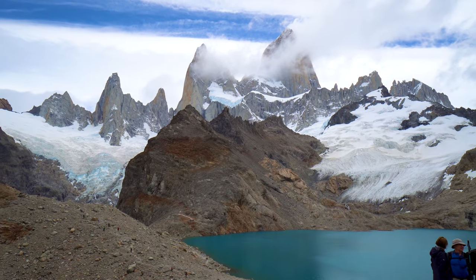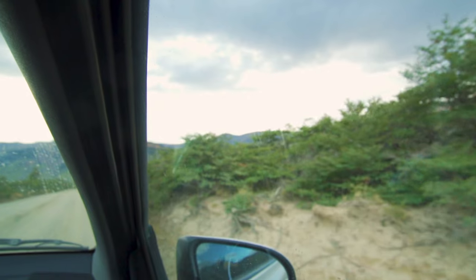We're up nice and early this morning to do the big hike in this area, which leads you up to the base of Fitz Roy. It'll take about 8 to 10 hours round trip, but it should be a really beautiful hike and definitely worth it because we get to see that guy in all of his glory.